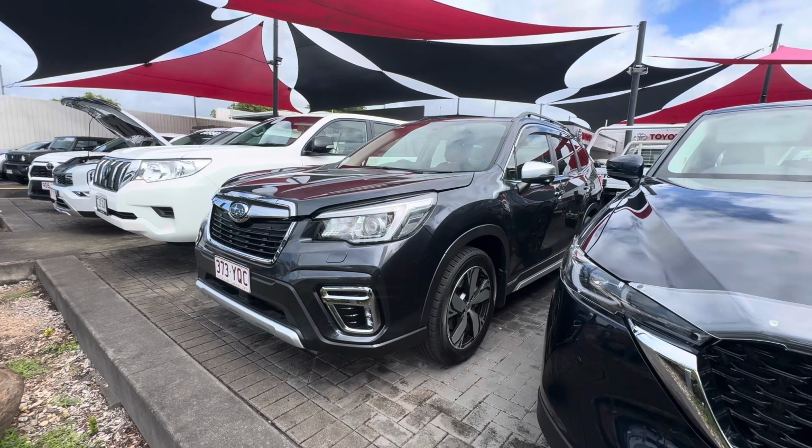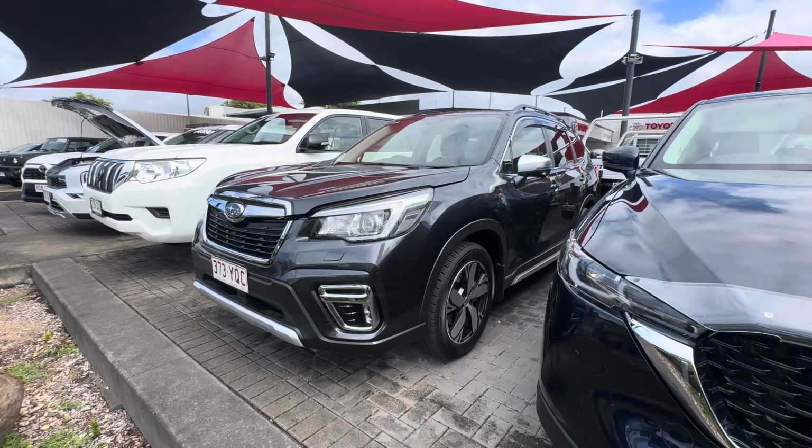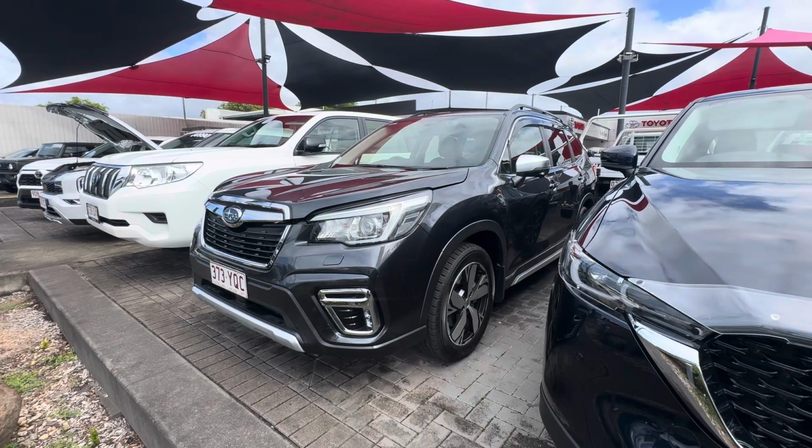So what I'm going to do is do a high definition virtual tour of our 2019 Subaru Forester wagon we have in stock here for today.